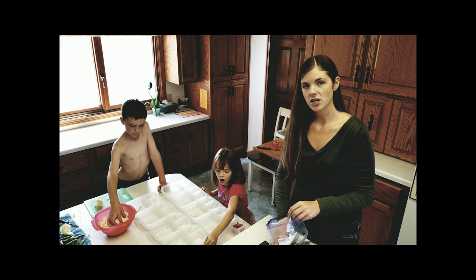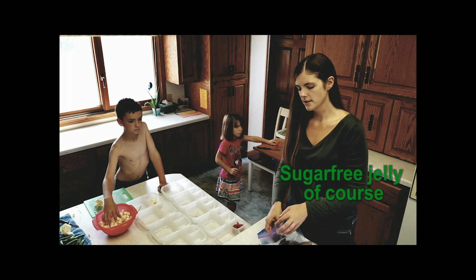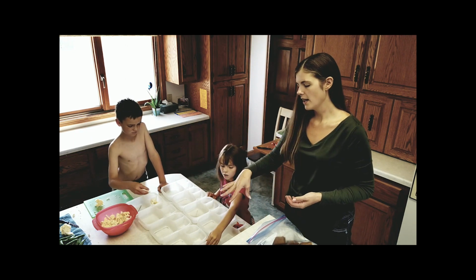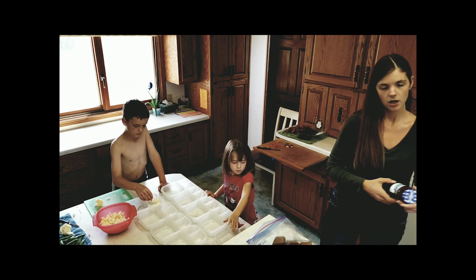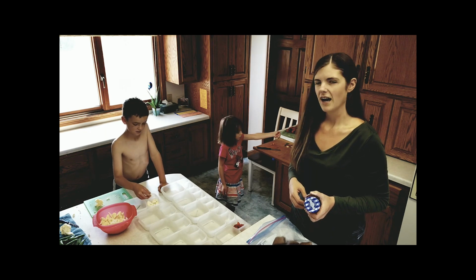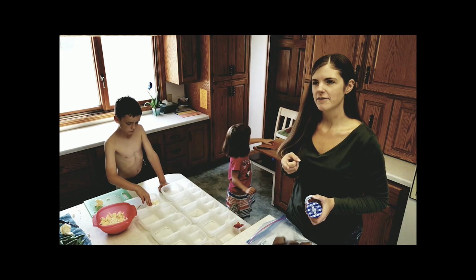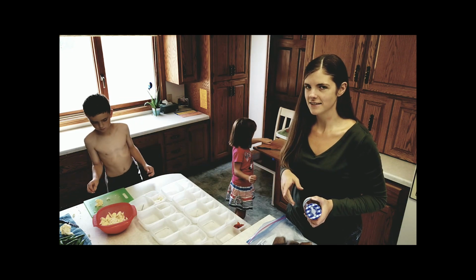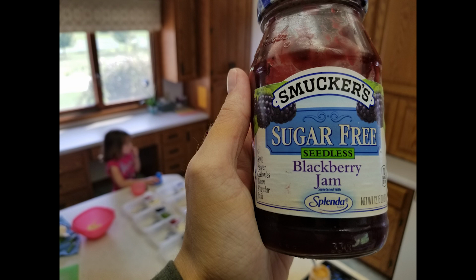So I'm gonna get started and put peanut butter and jelly on these crackers, smush them together, and then they'll have those on like Monday and Wednesday probably. You can make your own sugar-free jam. I think there's a really good recipe with chia seeds that I haven't tried yet, but a lot of people have said it's delicious. But for now, I just got this sugar-free Smucker's jam.